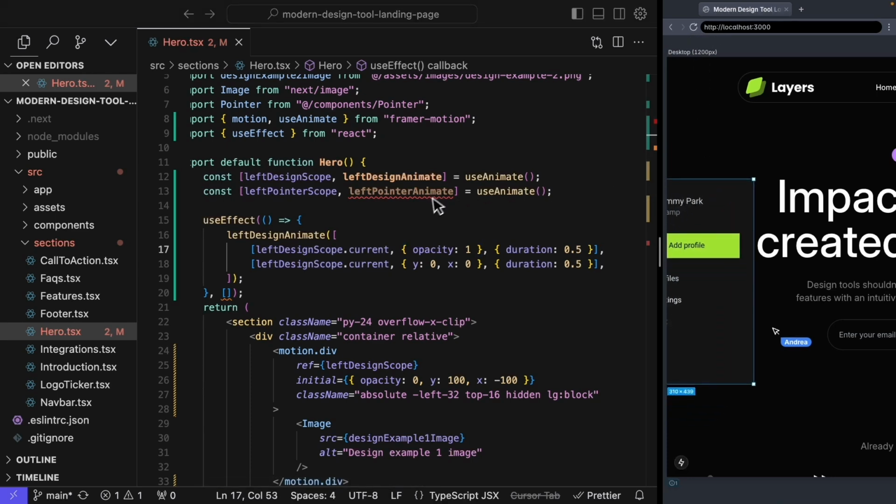So you can see that first, our left design goes from an opacity of 0 to 1 over those first half a second, and then over the next half a second, it changes its X and Y transform from 100, negative 100 to 0, 0. So let's see that happen one more time. I'll go ahead and refresh my page, animates in, and then moves up. That's exactly what we want to happen.